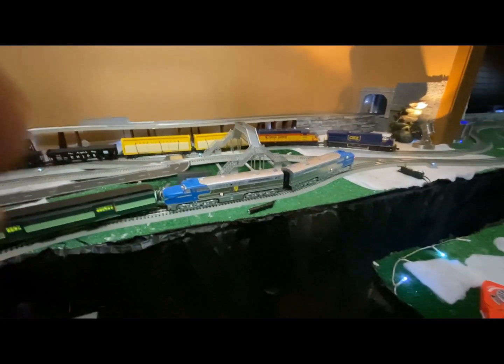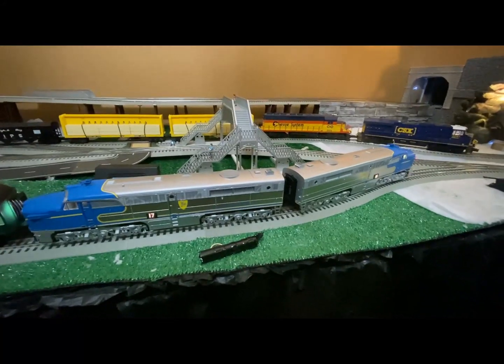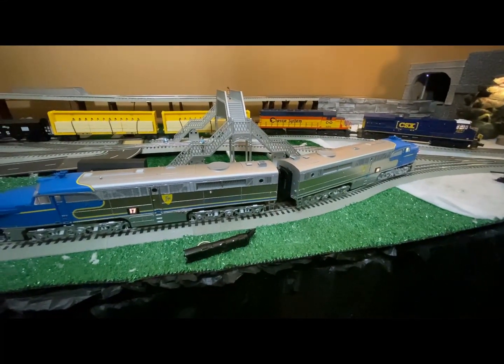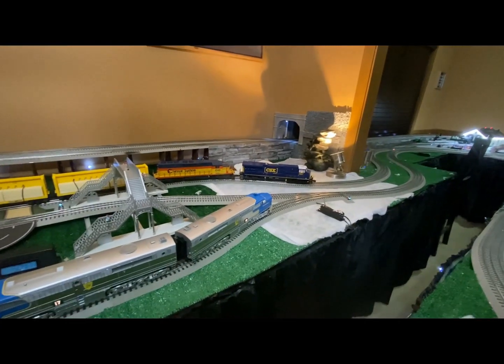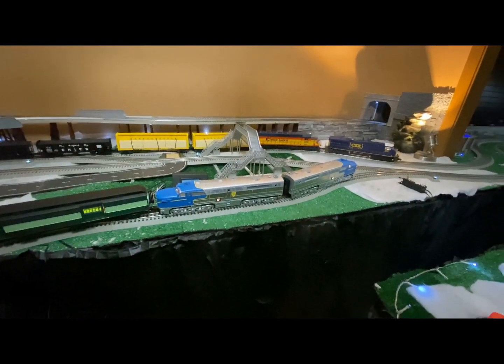All right, everyone. Here we go. Legacy engines, dual powered. All right, well, let's see a run. And there's my other diesel engine from Train World. So let's run.